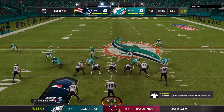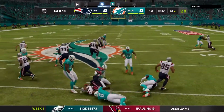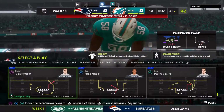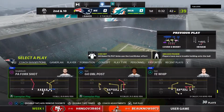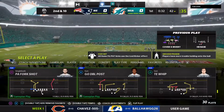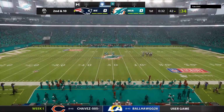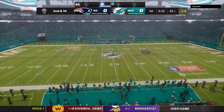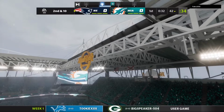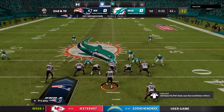The Pats at the line, ready to go. To Montgomery to begin the drive. And nothing doing. He's immediately taken down at the line of scrimmage. As usual, the hallmark of a good run defense, linebackers making plays near the line of scrimmage. Absolutely nowhere to run there. So after the run for no gain, here's 2nd and 10.